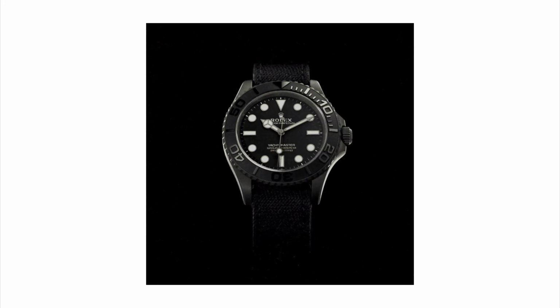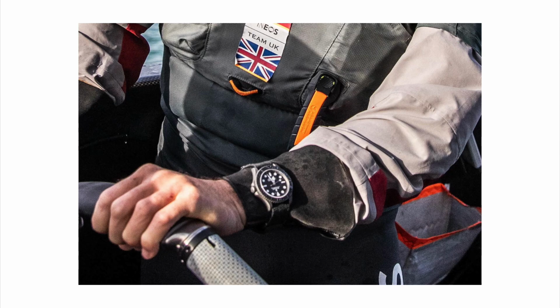What's interesting about these Yacht Masters is the watch that they didn't release, a watch that everyone was certain was coming, the titanium 42mm Yacht Master. We know that that watch exists, there are photos to prove that, but for whatever reason, Rolex decided not to release that Yacht Master.